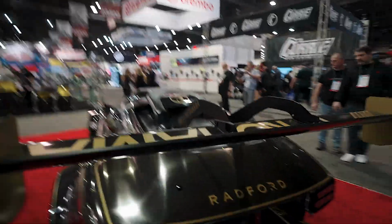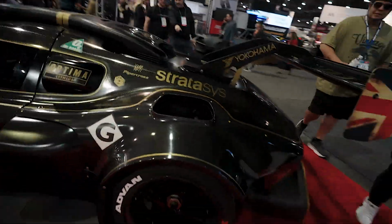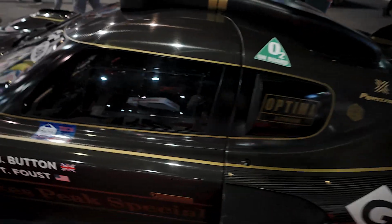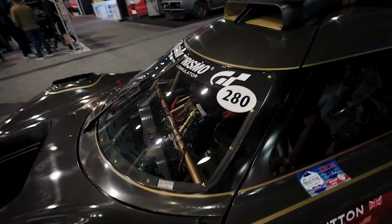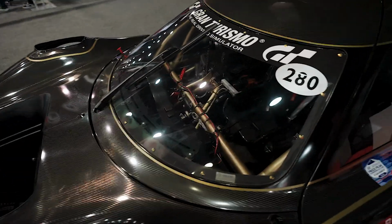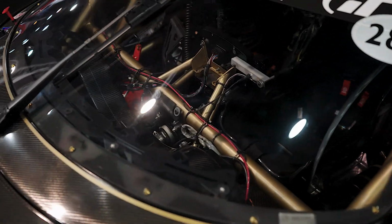This thing looks like it gets down. It looks like a straight up race car. Hey, look at the aero and the brake heat releases. This is sick. Look at this. Whoa, insane. Guide that into here to cool, and then that gets puffed right back out of here. That's insane. Damn, look at the welds.